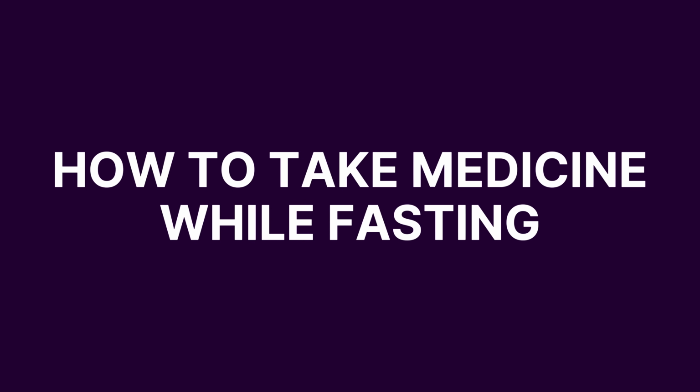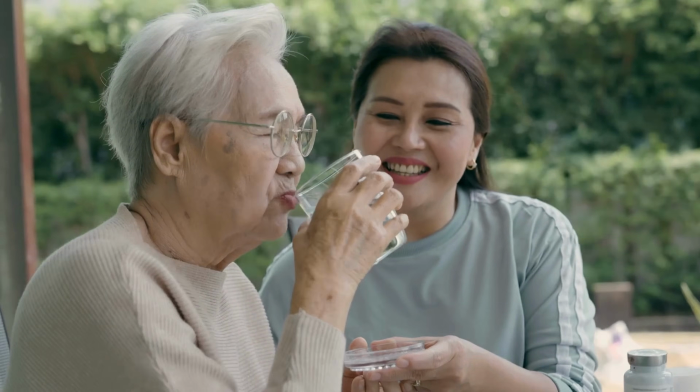Now we come to a very important part of fasting when you have type 2 diabetes, and that is the medicines that you're taking to lower your blood sugar. These drugs were given to you, they were prescribed for you based on your lifestyle, on your diet, on your blood sugar at the time when you saw your doctor.